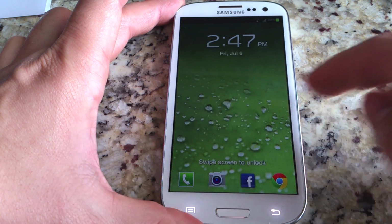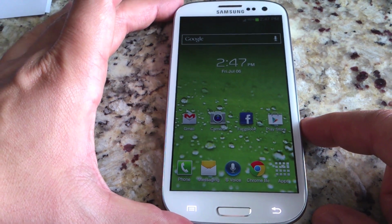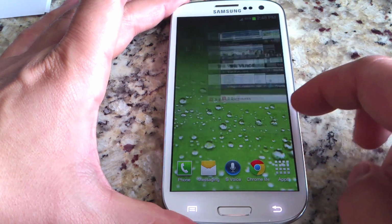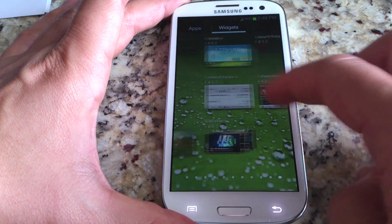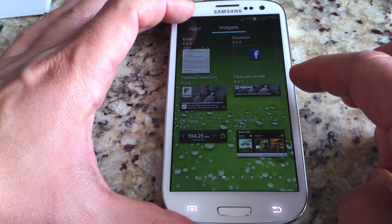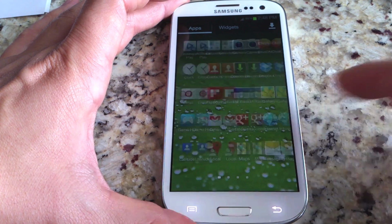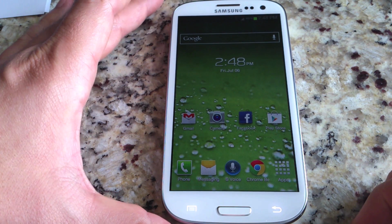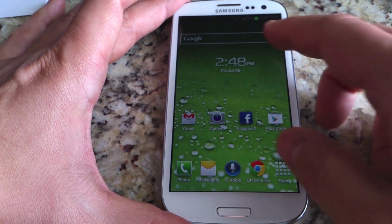So let's go over some of the differences that I've seen so far. First thing I've noticed is the lock screen and how fast it is. Before it used to lag on me quite a bit. And I've also seen a huge improvement for me on just performance. It's very snappy. It's much faster to me. There was a little bit of UI lag, which is kind of weird. Maybe it was just on my device alone, but I noticed that it started to lag up a bit. But since I've gotten to this update, the performance has increased quite a bit.